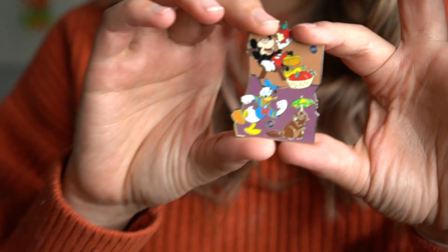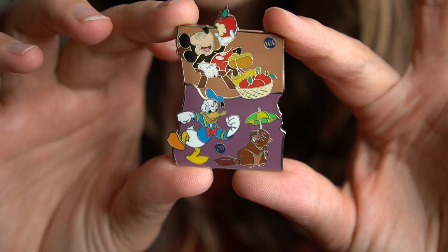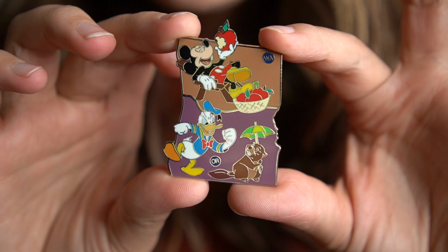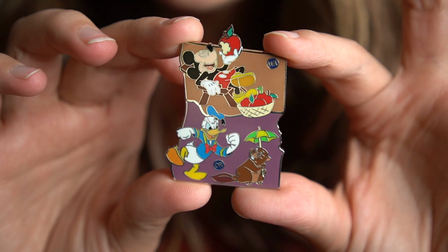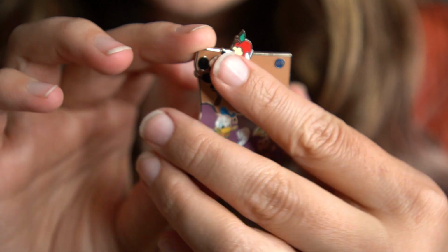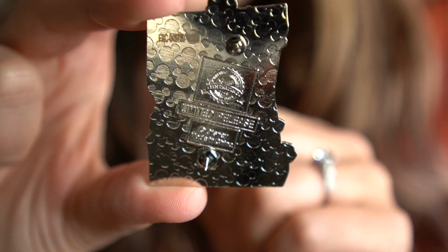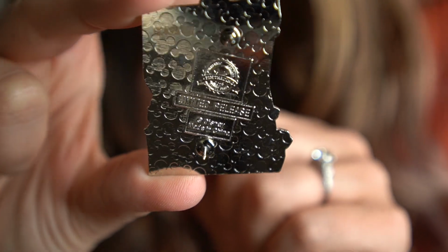So the first one, for some reason there's a little blue dot sticker on the back, so I'm going to take that off. The first one that I still needed was Washington and Oregon. So this pin features Mickey Mouse in Washington eating some apples, and Donald Duck in Oregon mad at a beaver for some reason. And then the back, these are pretty big pins. So the back is just going to have the Mickey waffle pattern and limited release.